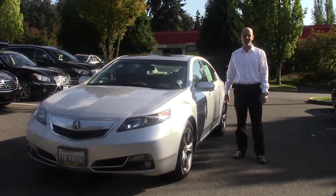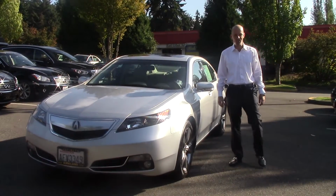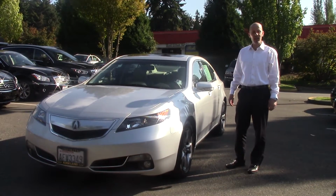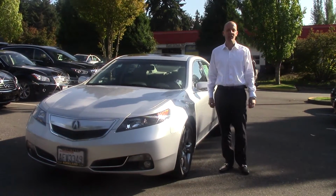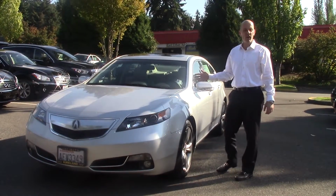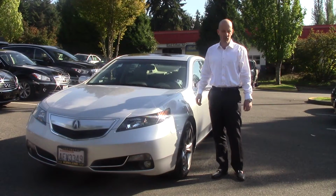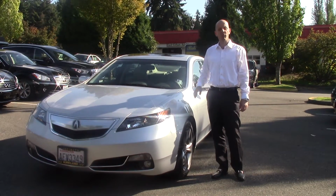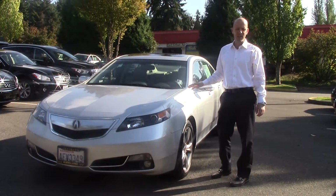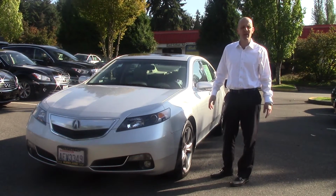Hey guys, Joe Tunney here at Infiniti of Kirkland in Kirkland, Washington, taking a look at a great looking 2012 Acura TL all-wheel drive, just traded in here at Infiniti of Kirkland. For those of you who've had your eyes on a mid-size sports sedan over the past handful of years, there's been no car as polarizing as the Acura TL.